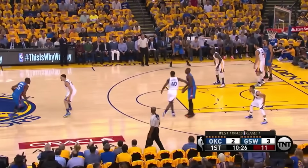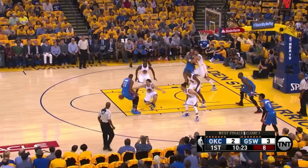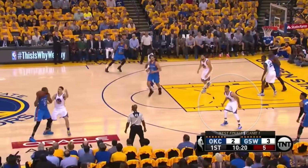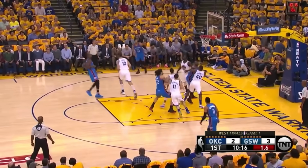This actually reminds me of what KD faced in the 2016 Western Conference Finals, with Golden State cheating over into Durant's driving lanes and clogging the paint because the Thunder lacked shooters to space the floor.